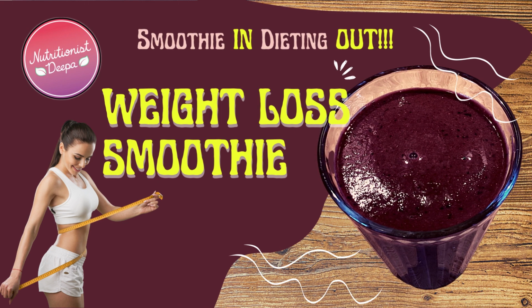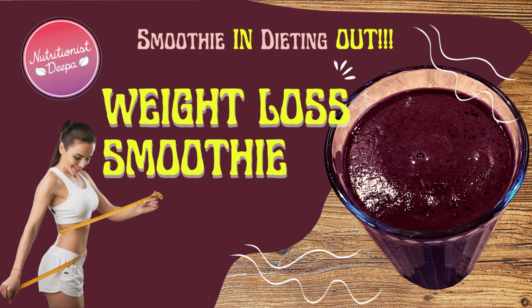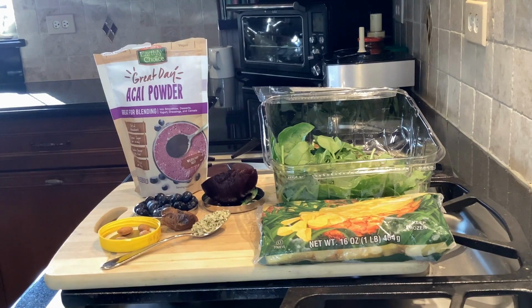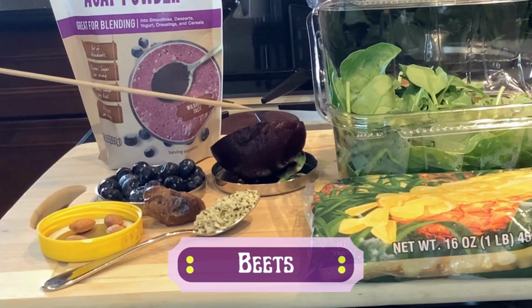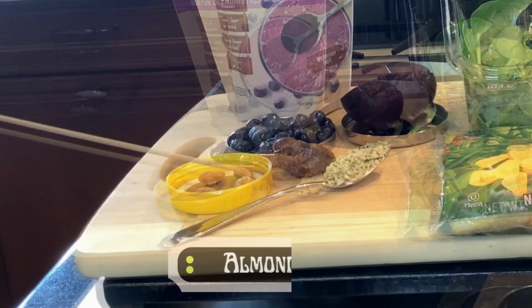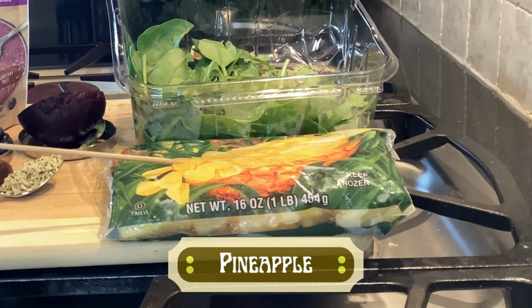And today I'm going to show you how to make a smoothie which is going to be perfect for detox, for weight loss, to lower your A1C and to achieve heart health. Ingredients are very simple. 2 cups of spinach, a teaspoon of acai berry powder, half of boiled beets, half a cup of blueberries, 4 almonds, 1 date, 2 teaspoons of hemp seeds, 2 tablespoons of pineapple.